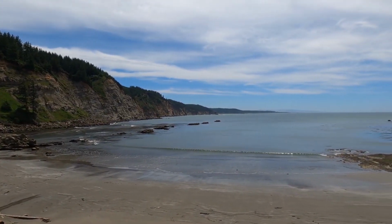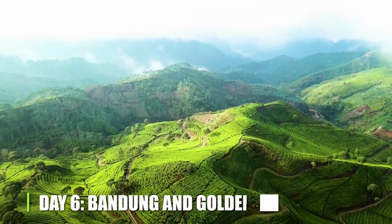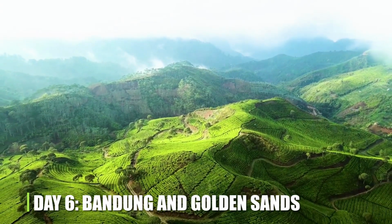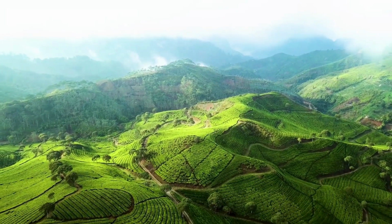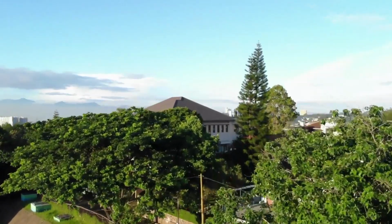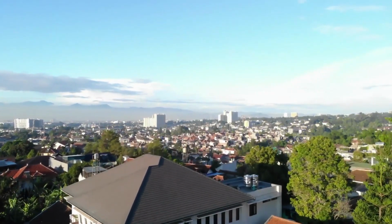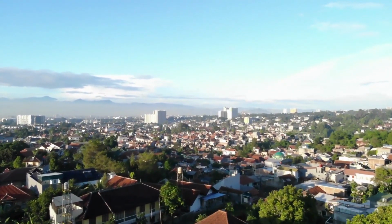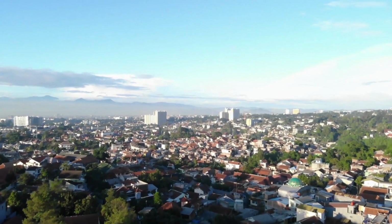At night, take Route 101 south to Bandon. Day 6. Bandon and Golden Sands. Golfers from all over the world come to Bandon to play the famous links courses at Bandon Dunes Golf Resort. But this coastal community, located where the Coquille River meets the Pacific Ocean, was popular long before golfers got the better of it. It may have disappeared, but the beach and rock formations remain impressive.